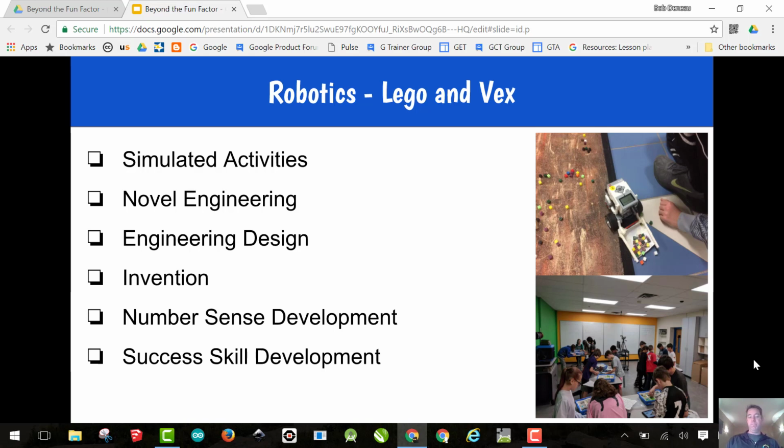We also love to incorporate number sense when it comes to mathematics. When we're using those Lego EV3s in the upper right, we give students a sheet of paper that tells them, for every time the wheel turns, it's going to go this many inches. We have another challenge where they're trying to pick up Mars rocks from set distances, and some of them are as far as 200 inches away.